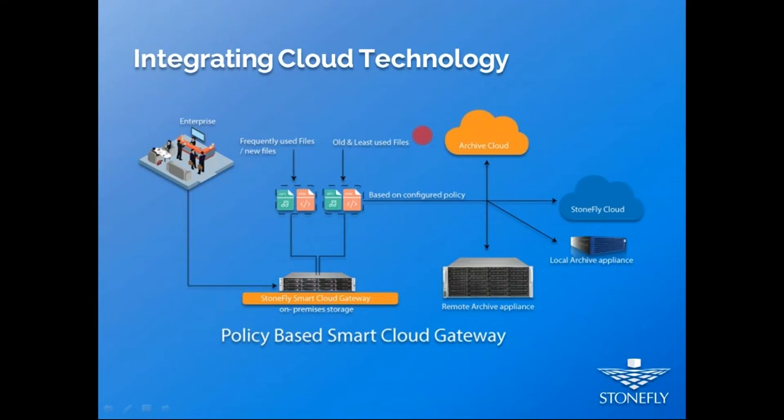So StoneFly, as I said, Smart Cloud Gateway can be commissioned as an on-premises appliance. It supports any operating system, Microsoft or Linux. It supports CIFS or SMB connections for Microsoft workloads or any other operating system that supports CIFS and SMB. And it supports NFS for Linux operating systems or any other NFS-oriented operating systems. Whatever infrastructure that you have, it enables you to add cloud technology to it.